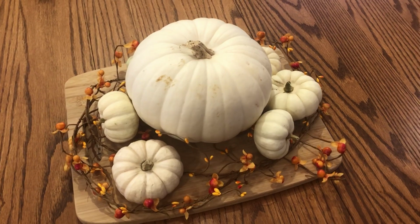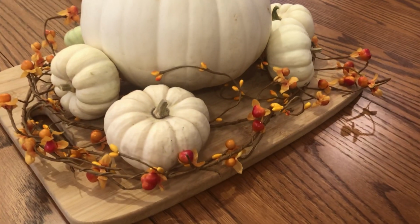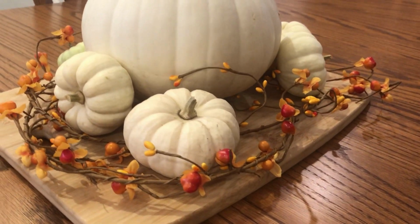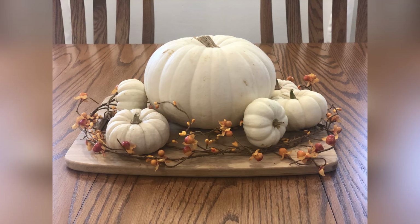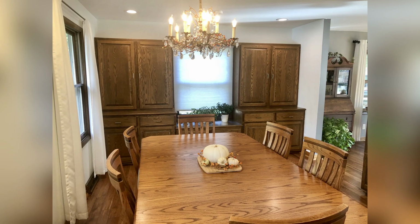Moving on to the kitchen, the table and the chandelier, they're one of my favorite places in the whole house. We just like how simple it is, and on the kitchen table, I just have a cutting board that I had, pumpkins that we grew, and then a really super simple garland that I added. We don't like to keep a lot of stuff on the table because I don't want to move everything when we go to use the table to eat at or if we want to work at it.